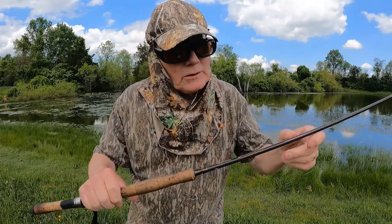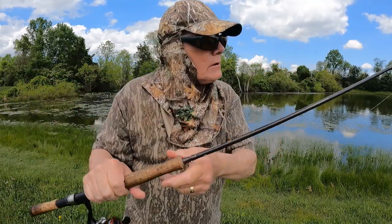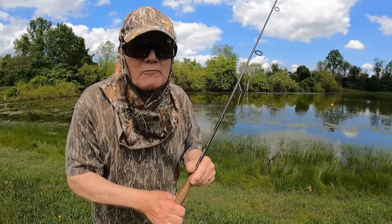I've got a long 9-foot Shimano Convergence rod today. I've got 5-pound braid, but I've got a 10-pound mono leader tied to the braid. And I think we'll be able to catch some fish. Let's see if there ain't something right down here maybe.